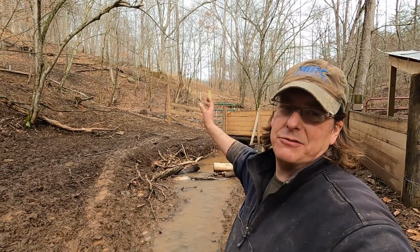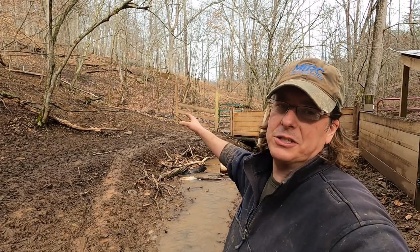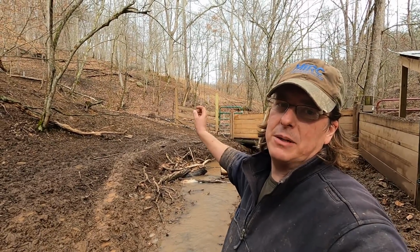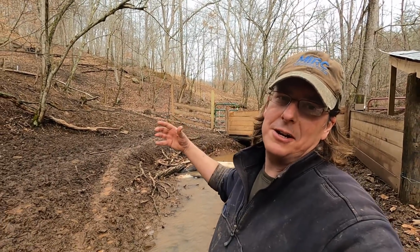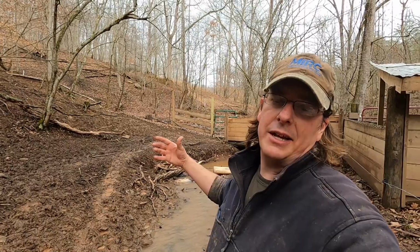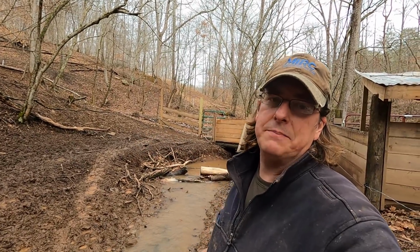I'm not sure. I've seeded some of that, so we're going to see how that comes back from fall seeding. We may have to wait for that to come up a little bit before we move them over. Both areas are woodlot, so they don't have a ton of sunlight coming through, and they're not going to produce a ton of pasture grass. Obviously trying to keep erosion to a minimum.